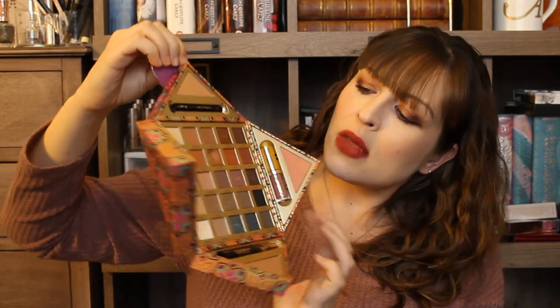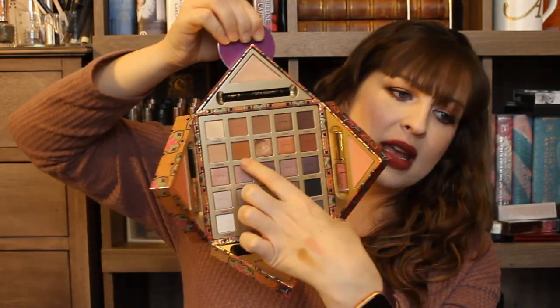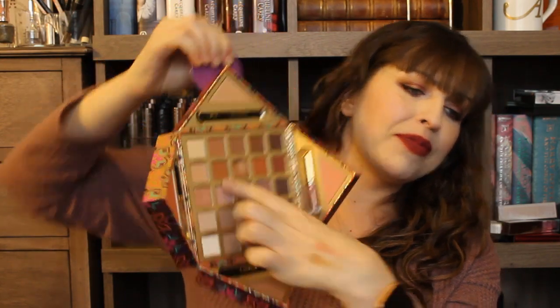The next shade that I pulled in comes to us from this Tarte palette right here. This was the holiday palette that they released in 2017, if I'm not mistaken. I always call it the origami palette because of the way that it just sort of folds open like this. And the shade that I randomly selected is this one right here in the shade Starry.